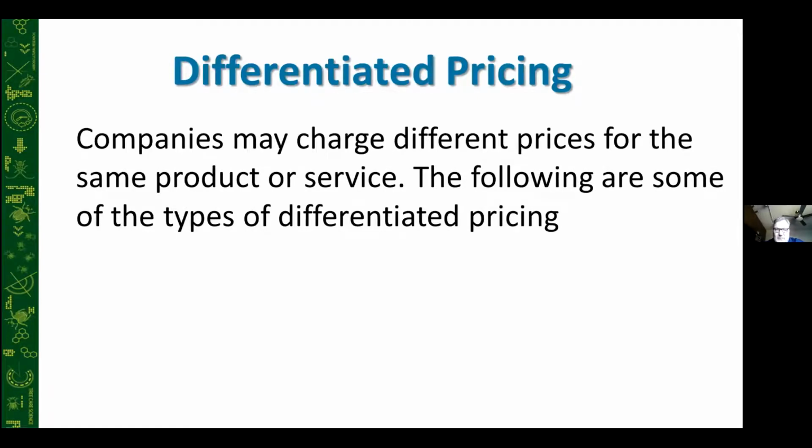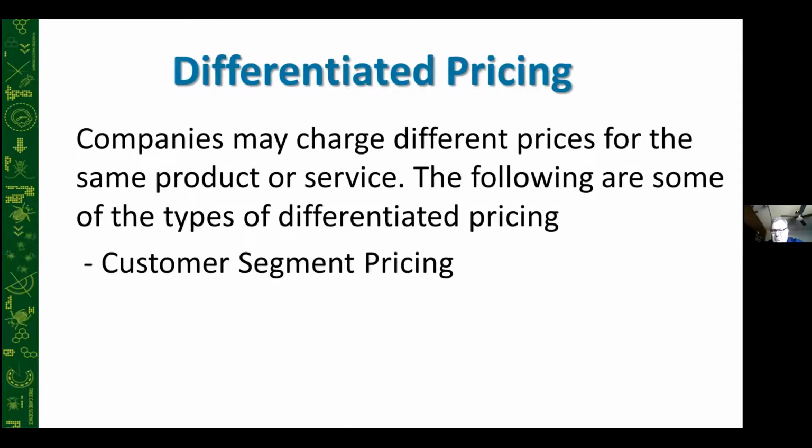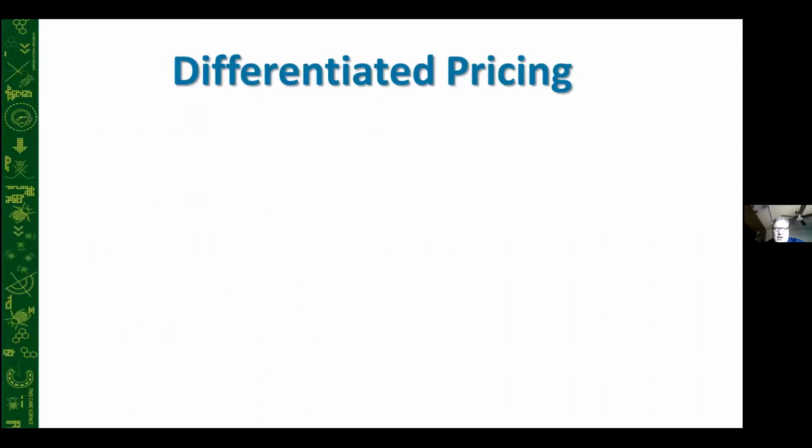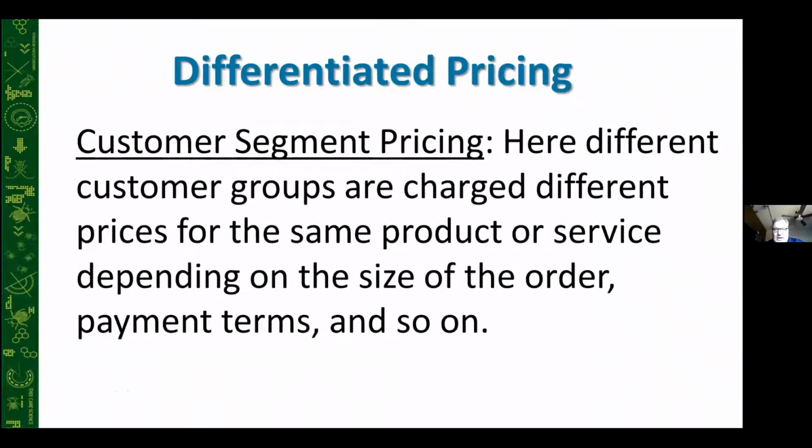Here are some examples of that: customer segment pricing, timing pricing, or area location pricing. With the first one, customer segment pricing, you might have different prices for customers if they order a lot of something. So you might have volume discounts. At Rainbow, we use that a lot on our plant healthcare. There's a certain amount of cost for just showing up to a property. The more of that product that we can deliver on one site visit to that one customer, the lower we're able to charge for that. And I'll show that a little bit later in the presentation here.